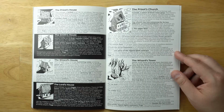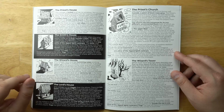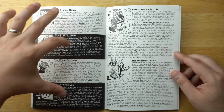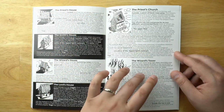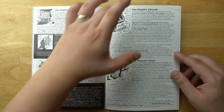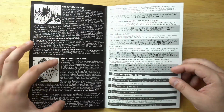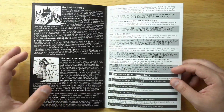There's 8 major locations here, because you have the 4 leaders that I mentioned before. You have the priest's house, the smith's house, wizard's, and the lord's. And then these are their actual homes, and these are the main locations that they, I suppose, work at, like the priest's church, the wizard's tower, and then we have the smith's forge and the lord's town hall. Each of these can be investigated.